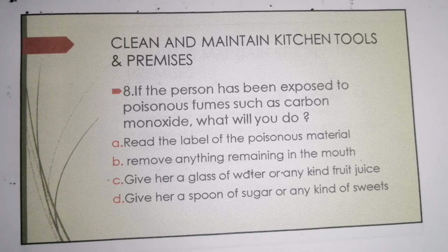A. Read the label of the poisonous material. B. Remove anything remaining in the mouth. C. Give her a glass of water or any kind of fruit juice. And letter D. Give her a spoon of sugar or any kind of sweets.